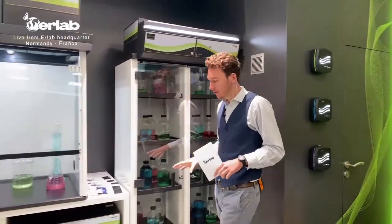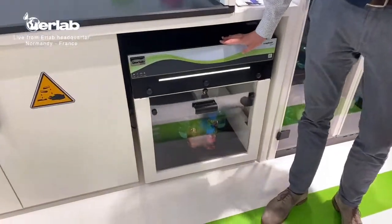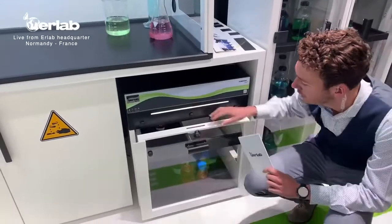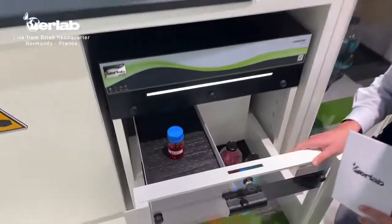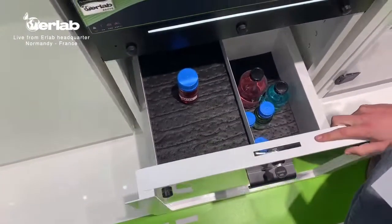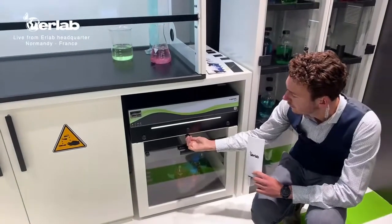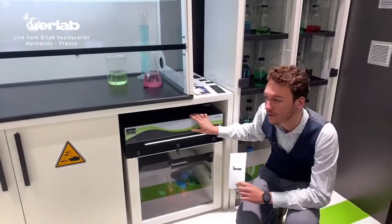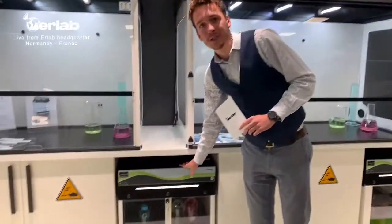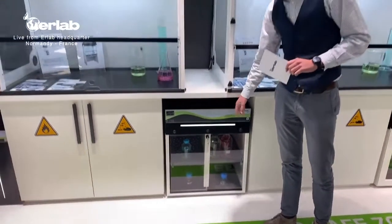We have two other storage cabinets, which is the Capter Smart 822. This is an underbench storage cabinet, and as you can see, this is also with an extractable door. So you can just take out the whole inside of the storage cabinet. This is for storage of larger bottles, also equipped with our smart technology to monitor the status of the storage cabinet. So this one with extractable doors, and this one with sliding doors. So also the Capter Smart 822 unit.